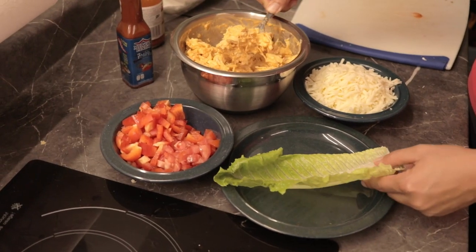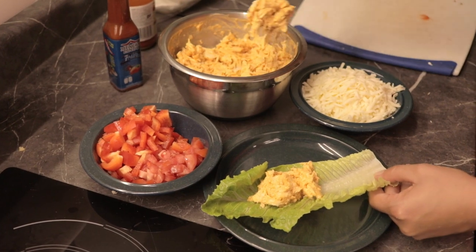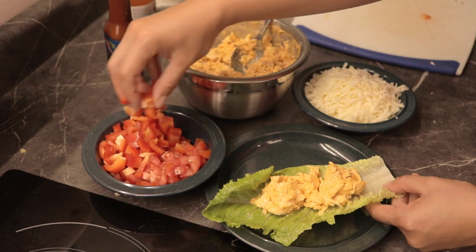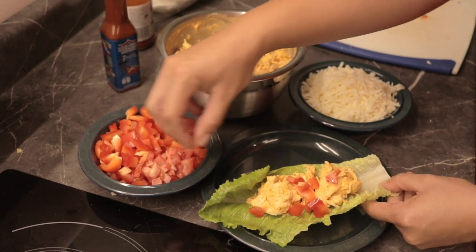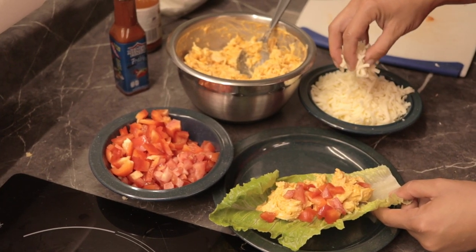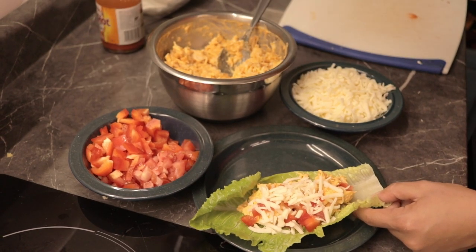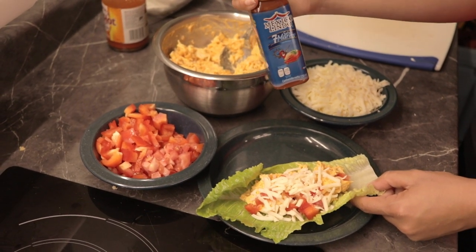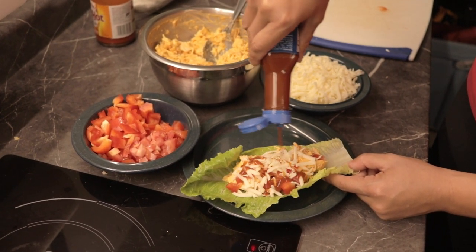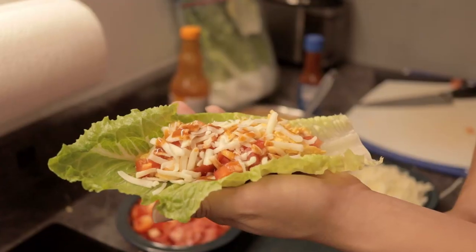Let's assemble our buffalo chicken boat. A few scoops of chicken. Some peppers, tomatoes. And cheese. And then if you're brave, some extra hot sauce on top. And there we have it.